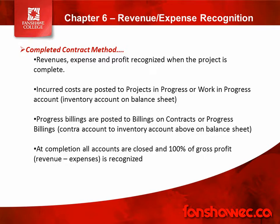And then at completion, when we're finally done the project, we get to close out and recognize 100% of the gross profit. So there's an extra entry that's required in the final year to recognize revenues and expenses and put that gross profit on our income statement. So that's effectively how it works.